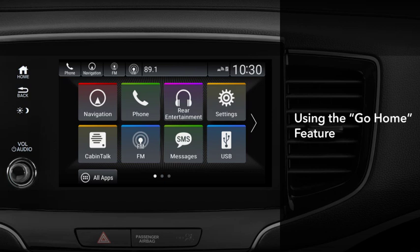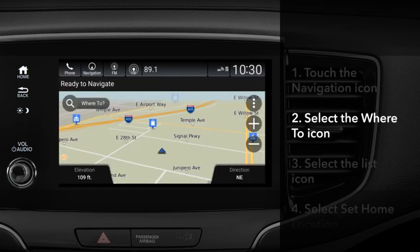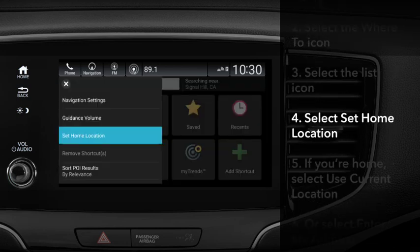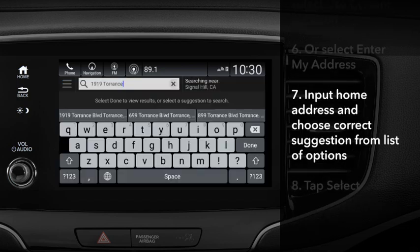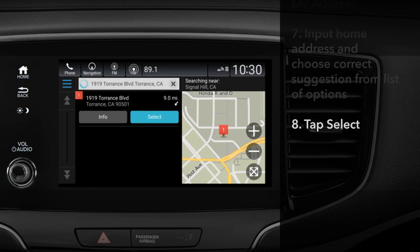Once you've saved your personal address in the system, directions home are just a few screen taps or voice commands away. Press the navigation icon and touch the Where To icon. Tap the list icon in the upper left corner and touch Set Home Location. If you're home, just tap Use Current Location. Otherwise, touch Enter My Address, input it, choose the correct suggestion from the list, and tap Select.